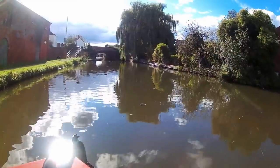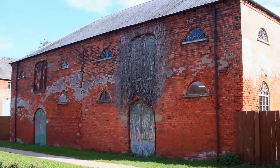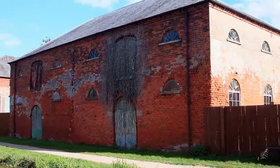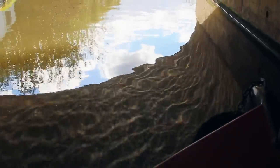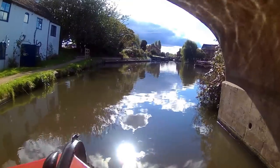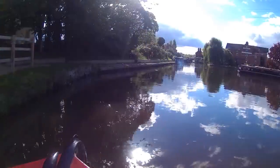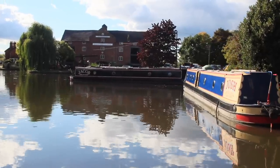To the left, more warehousing and a crane, dating from 1780 to 1820. It looks like there's a queue for the lock, so we'll have to pull up. The White Cottage used to be the salt warehouse and was built in the early 1700s. This was for boats unloading from the River Trent, which is situated just on the other side of the building.